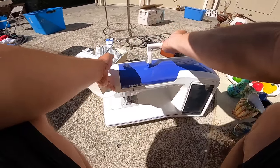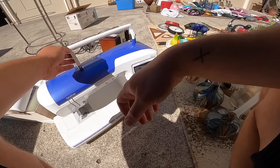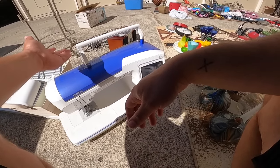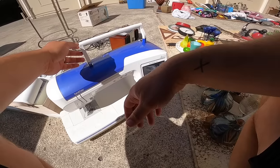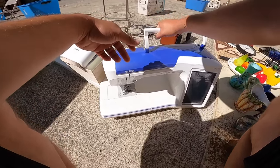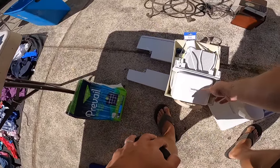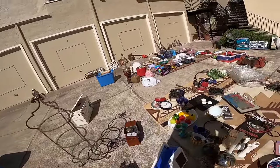All right. Whoa, it's heavy. Is this an embroidery machine? I've been looking for one. They want $30 for it, which is like nothing, so I'm gonna pick it up. It comes with all this stuff. Yeah, that's the deal.